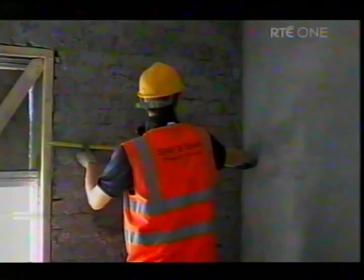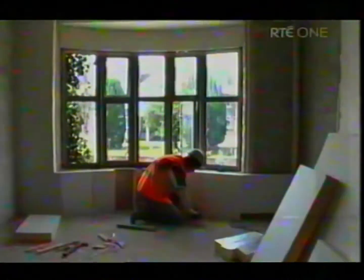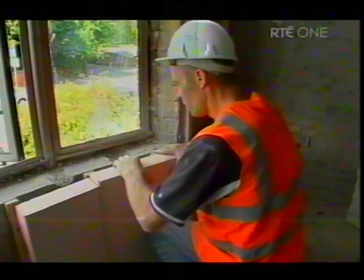The high-performance insulation is more expensive. However, it takes up less space, and it comes with the plasterboard laminate attached. To prevent heat loss, it's vital that there are no gaps, and it's crucial that the insulation is fire retardant.